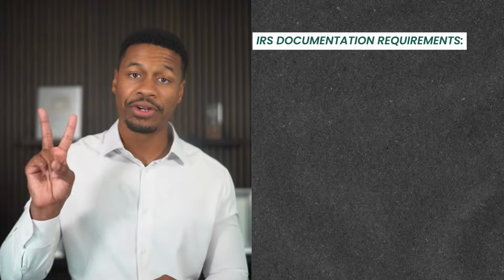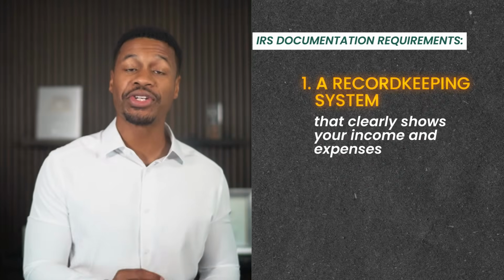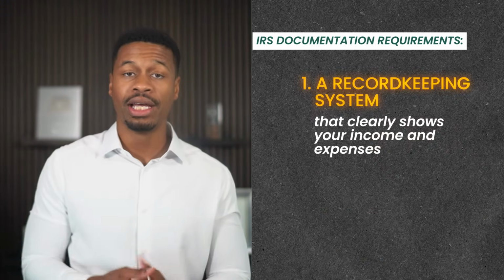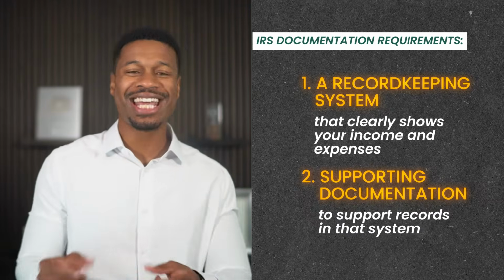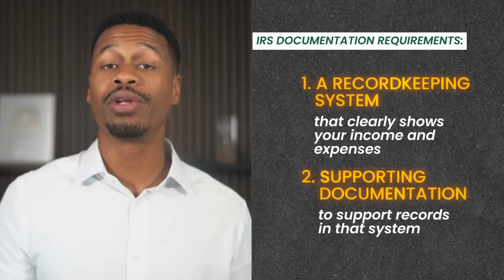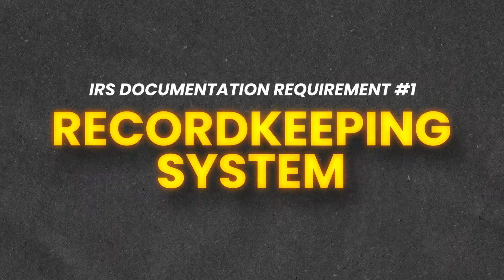So when it comes to documentation, the IRS requires two things. Number one, a record keeping system that clearly shows your income and expenses. And number two, supporting documentation to support records in that system. Let's make sure you fully understand both of these requirements. So first, what is a record keeping system?